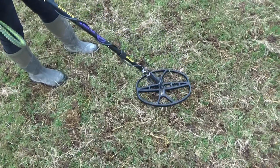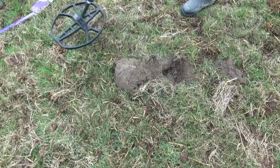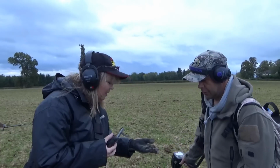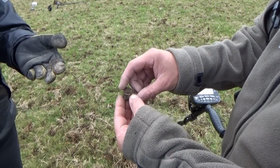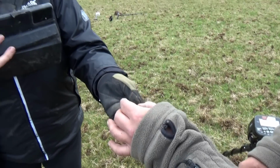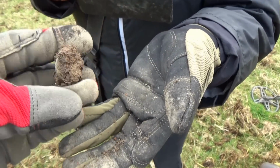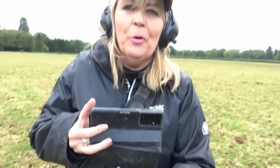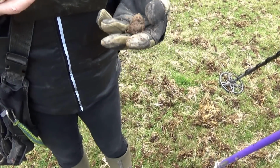It's a really nice signal. Silver or a button? Silver. Is it silver? Oh, we get to do a dance! You have a look, then you have a guess. Okay, I won't break the clod. Heads or tails, silver. Oh yeah, it's got to be silver, hasn't it? Well, it could be a button, it could be a tombac button. They're quite bad for looking like silver. Oh, you think it's silver?